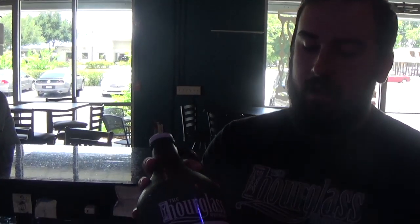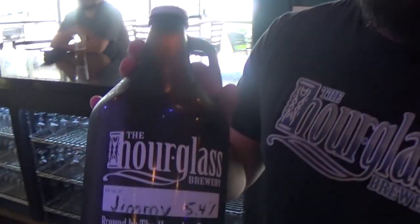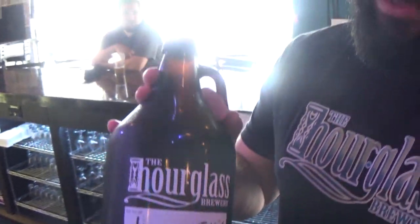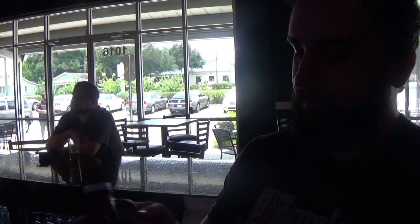So these are 64-ounce Hourglass growlers. They are to-go vessels where you can take any of our beers that are on draft here in the taproom home with you. 64-ounce growlers are now legal here in Florida. They were illegal until July 1st. We label it with the name and the alcohol percentage. Any beer that's on draft, you can take a little bit home with you.